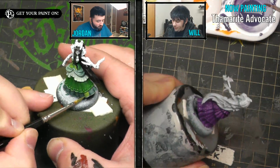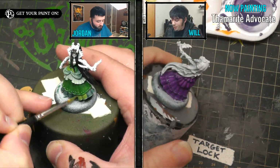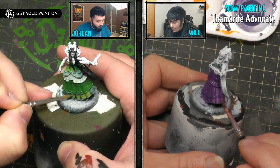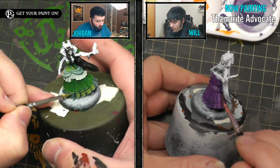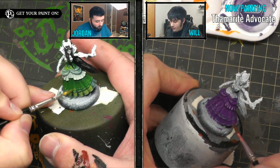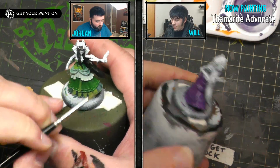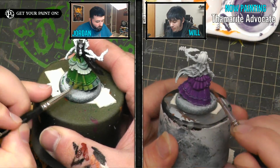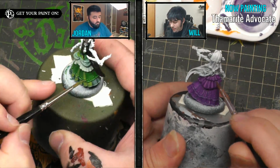It's doing that shading effect I love to see, which I don't know if that shows it really well on camera because it's purple and purple. We're seeing what it's doing. I think it'll really pop once you start hitting the highlights. Yeah, but you can see that it's coming through. I think the darkness in the recesses that's starting to form is maybe a little hard to catch on camera.